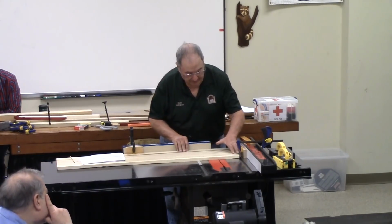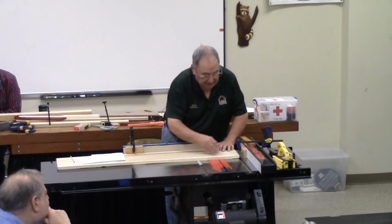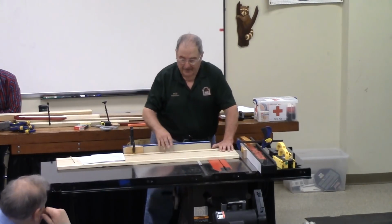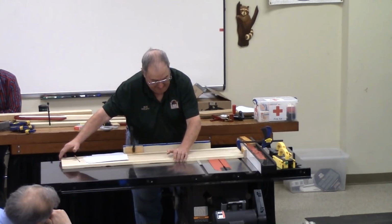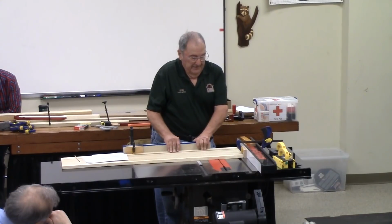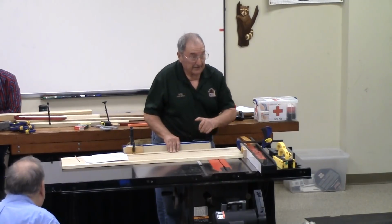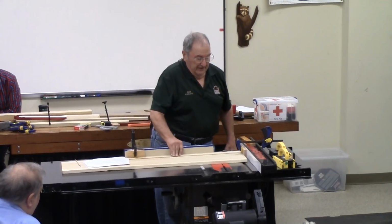Okay, now the whole purpose of this is I can now slide this thing up. The idea here is that this is just short of the leading edge of the blade. So it is my registration stop that I line up that way. So that is my spacing. So the distance between the end of this board and the blade is the part that I want to get cut. I now start sliding it through like that.